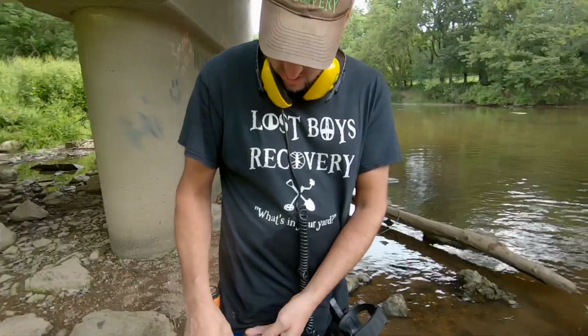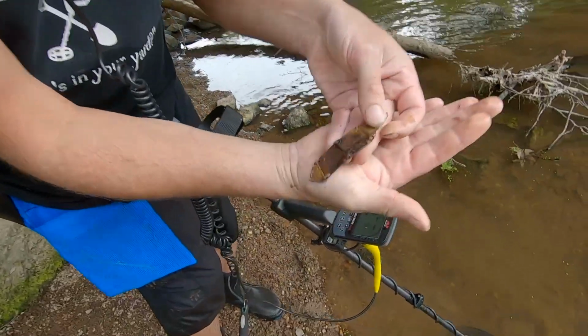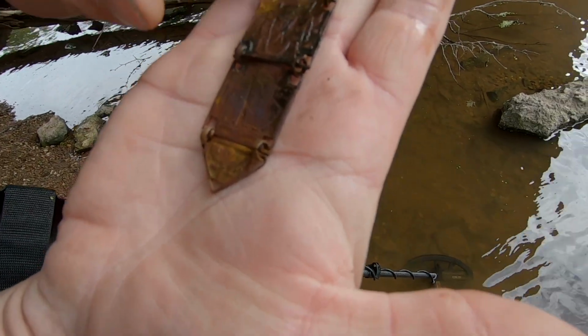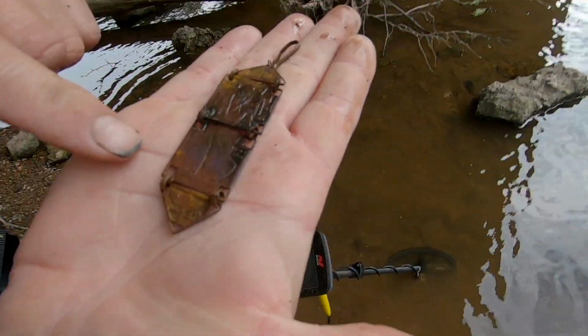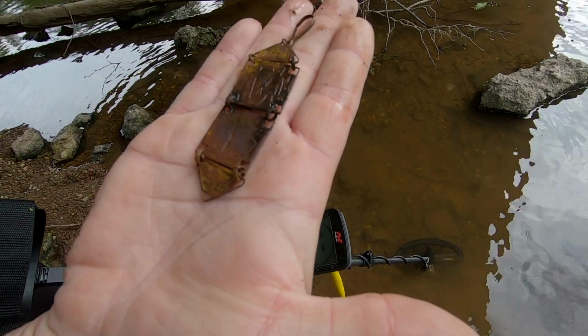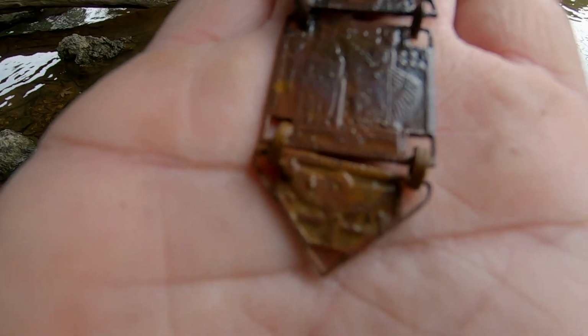Check this out. I don't know what it is. It's got two guys on it. It looks like Egyptian stuff. Oh yeah, and then there's an eagle at the bottom. Oh, that's a cool find. It's probably hard to see with the camera, but it's got a lot of detail. Oh, there we go. You can see the eagle, and the Egyptian guys. I don't know what's on the back.